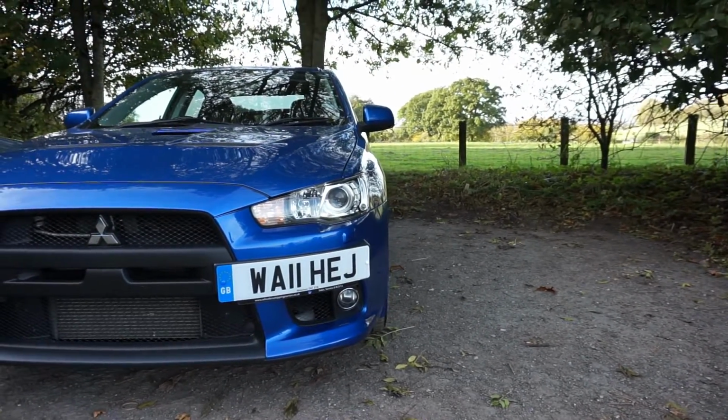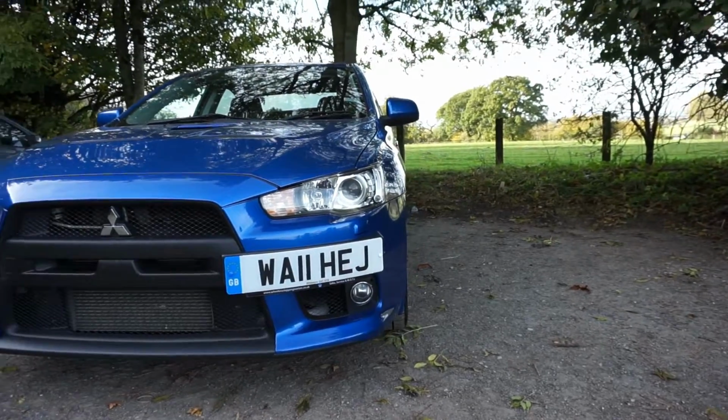Chassis is wicked, super rigid, brilliant. Suspension is awesome. It's a bit hard, but it's a sports car at the end of the day. You're not going to get comfort in a car like this, derived from rallying, etc. But absolutely brilliant so far, cornering wise.